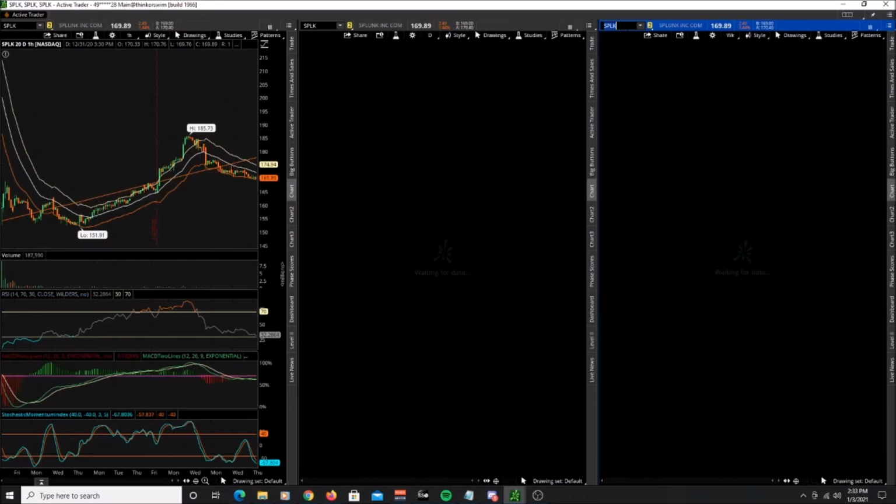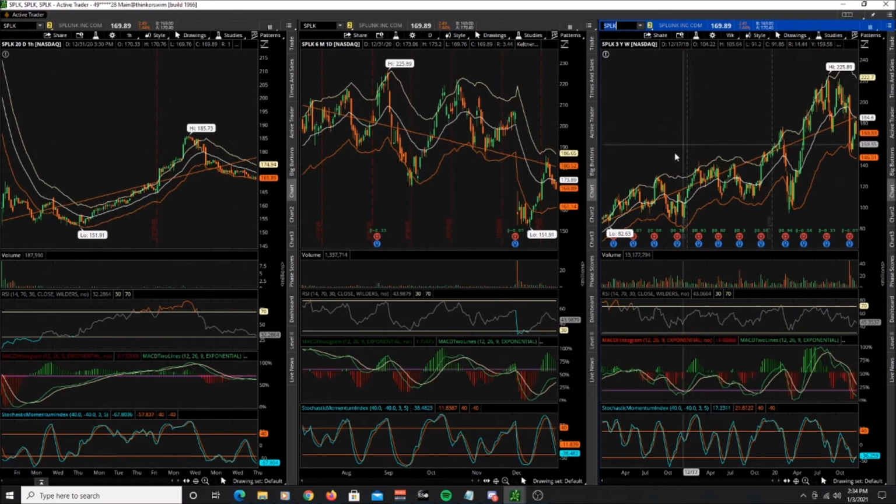Splunk, SPLK, is another one. It had a big earnings gap down. It broke through the gap resistance and went and tested this area of resistance in the 186 area and got rejected. So it did pull back some, but it pulled back to right where it broke out, retesting the former breakout area.